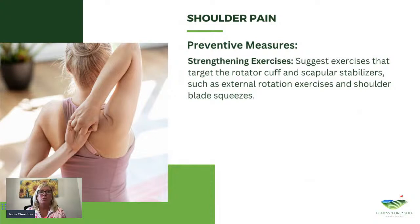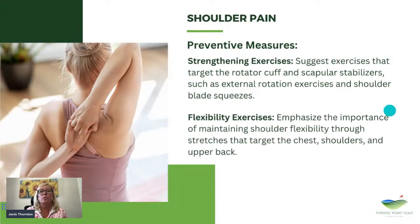But some preventive measures: we can do strengthening exercises and really target the rotator cuff and scapular stabilizers, such as external rotation exercises, internal rotation exercises, and shoulder blade squeezes. That's a great stretch to do, in this picture where she can grasp her fingers together behind her back. Excellent to do. If you have a client who's not able to do that, have them grab a towel and work their hands toward each other, and do both sides, so they can work on improving their mobility and flexibility in the shoulders.